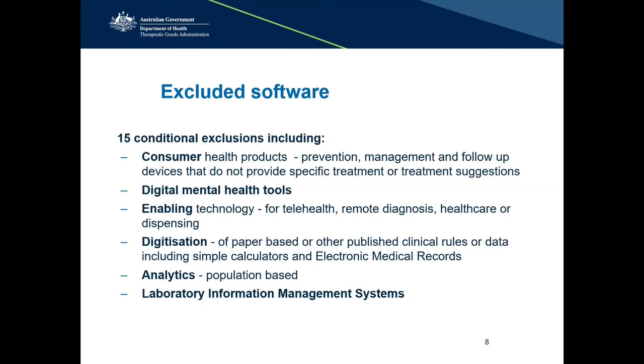and things like that. There are a number of exclusions that relate to the digitization of paper-based or other published rules or resources. And there's also a couple of exclusions to do with population-based analytical tools where that analysis is not applied to individual patient use cases. And laboratory information management systems are also excluded.